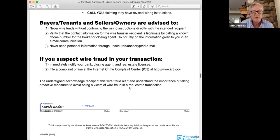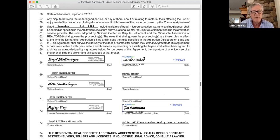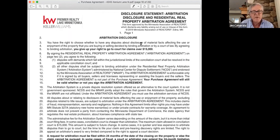Okay, this is arbitration, which the limit is $15,000. So whether you have your clients sign this or not, to have arbitration, all parties to the contract, including their agents, must sign this addendum. If you're looking at a house and it's a higher priced property and you suspect that there may be issues with it, you may not want your buyer client to sign this because their remedies are limited to only $15,000.